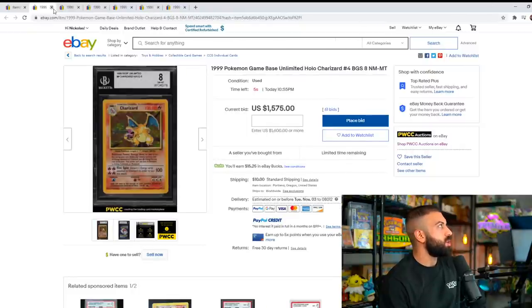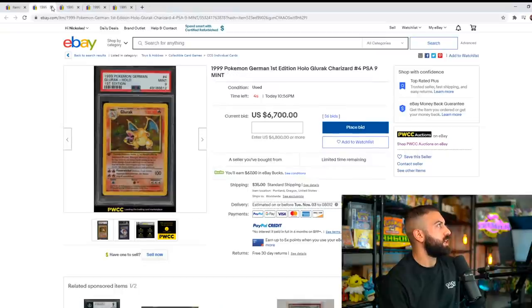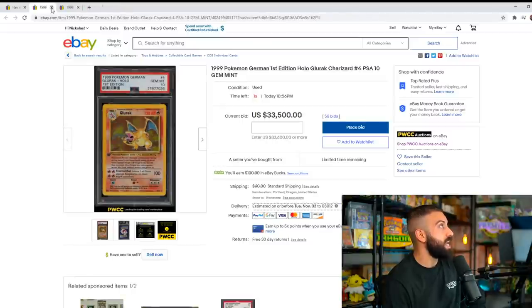Now we've got a Charizard base set unlimited BGS 8. I don't know why this one's thrown in here. Oh, it doesn't have the subgrades, so I guess they threw it in there for some reason. $1,600 on that one. And then a 9 at $4,150. Okay. Now we've got German Charizard, a 9 going for almost $7,000. We've got another 9 going for $7,000 again. And then a 10. German Charizard going for over $33,000.